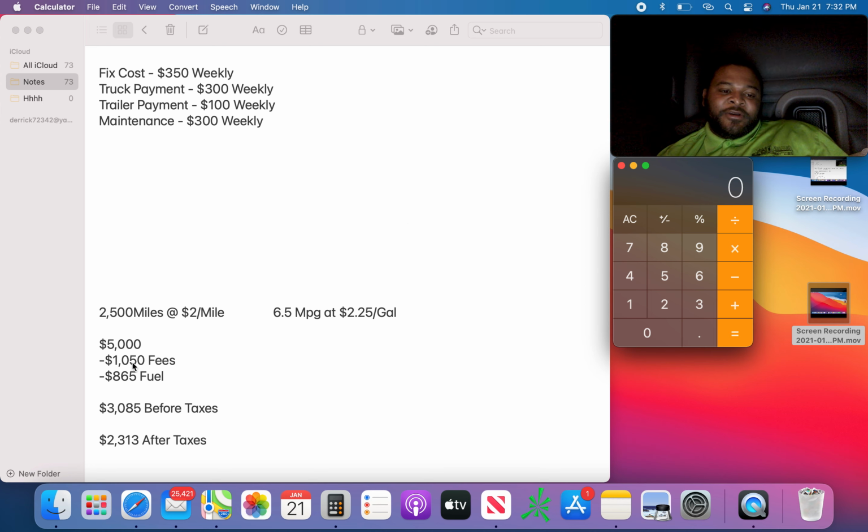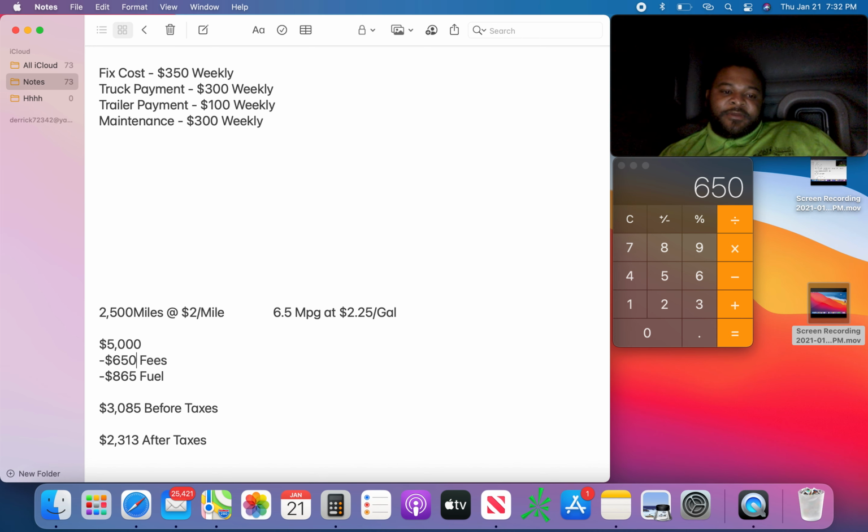Basically, all you're going to do is take the $1,050 and minus the $400 I paid. I don't have a truck note and I don't have a trailer note. So your fees would be $650 instead of $1,050.